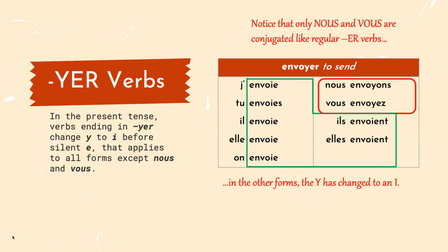Now notice the shape in green kind of looks like a boot, so we sometimes call these boot verbs. The other thing I'd like to point out is that they are all pronounced the same way. J'envoie, tu envoies, il envoie, elle envoie, on envoie, ils envoient, elles envoient. I guess you could say the S on tu and the ENT on ils and elles. But anyway, for the most part, envoie is pronounced the same way.